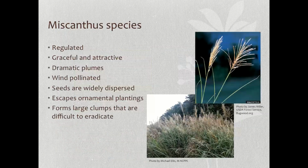So what's our next invasive species? This is again a regulated one, the Miscanthus. And as I said, there are about 25 species of Miscanthus. One of the most popular is the Chinese silvergrass, Miscanthus sinensis. And that was actually identified in 2017 as the November invasive of the month by the Maryland Invasive Species Organization. But again, you can see why people plant this.